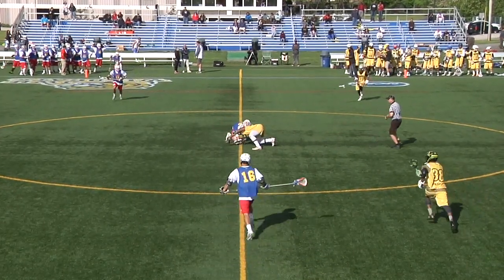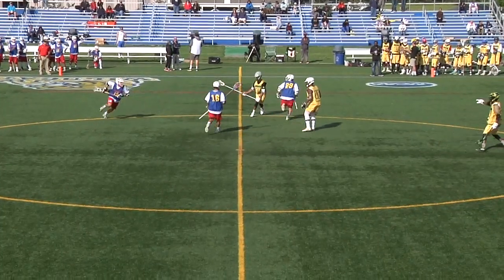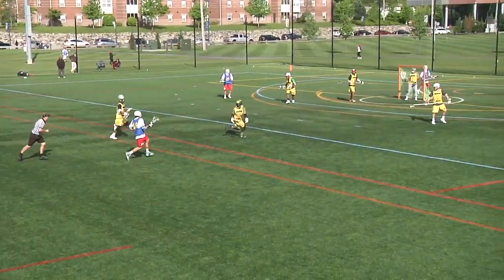Get the face-off going here. Philippines wins the clamp and the ground ball. Got about a minute and 30 seconds left in the first half here.